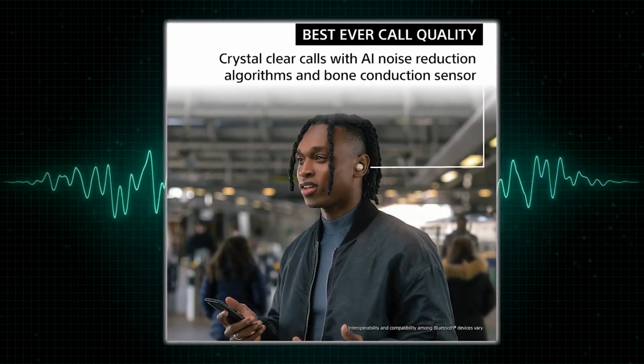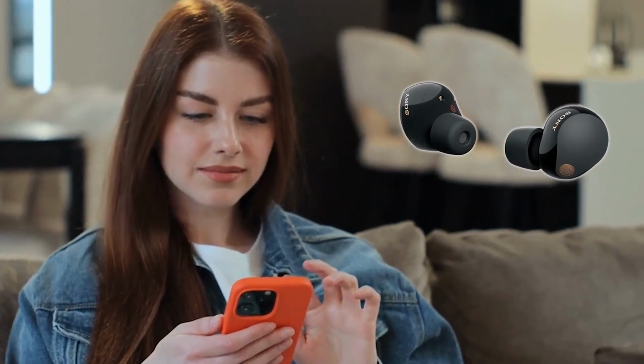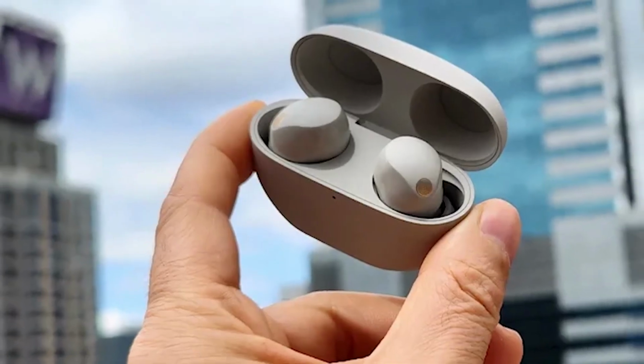These buds also handle calls decently. For phone calls on the go or even outside, the mic performance holds up well. Wind or traffic noise rarely wrecks the pickup, which is nice for remote work or travel.